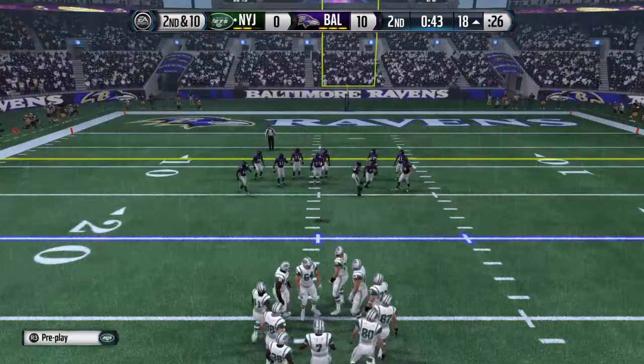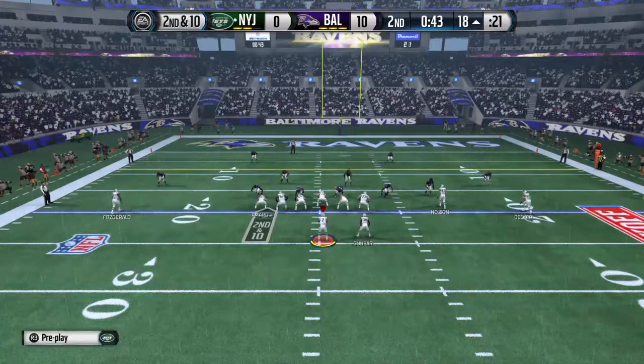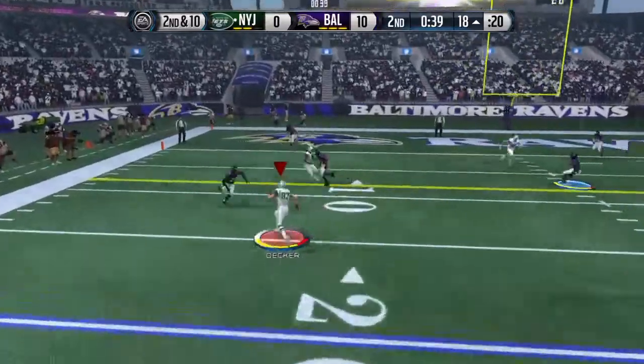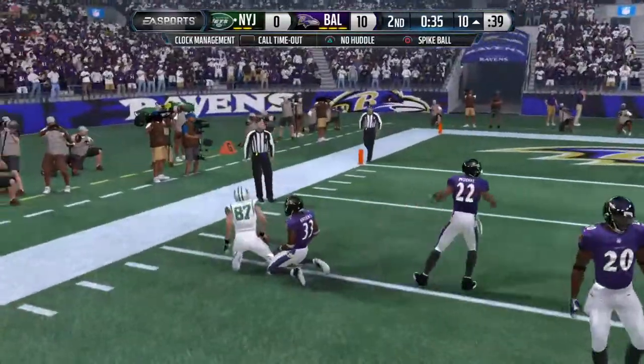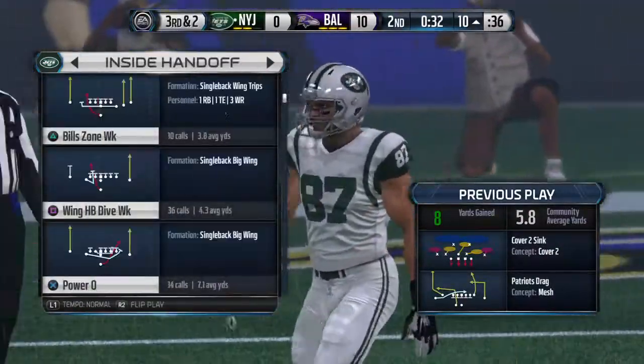Second down. It's a dime look for the defense on this play. Smith's going to take it from the gun. Here's Decker. That's a gain of 8. The Jets had a nice play designed that time. It pulled the defense, and they get the pass completion for a nice pickup.